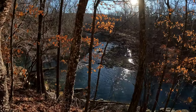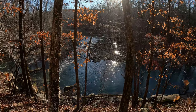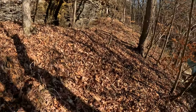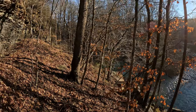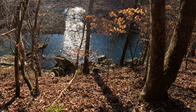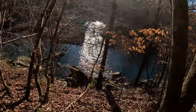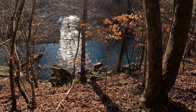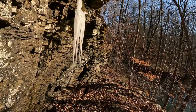And the river takes a sharp turn right here and then cuts back over that way. Looks like part of it takes a shortcut right here, creating an island. That's pretty nice, man. I just look at it. Sweet.